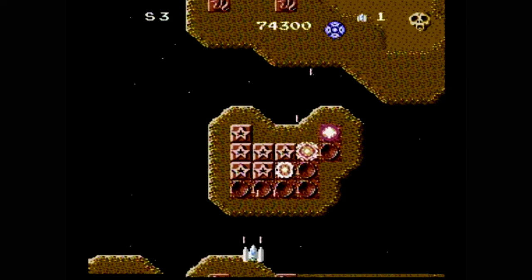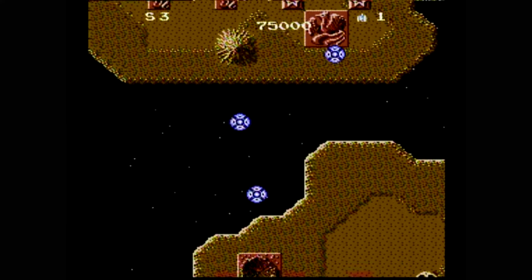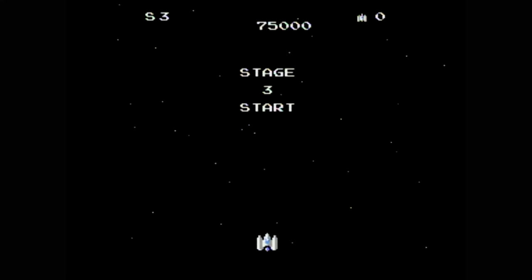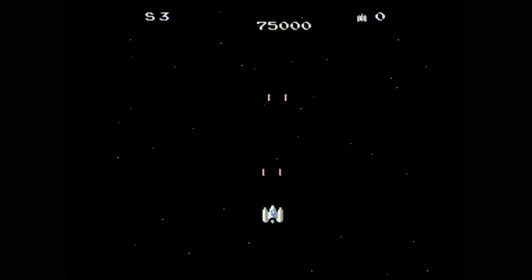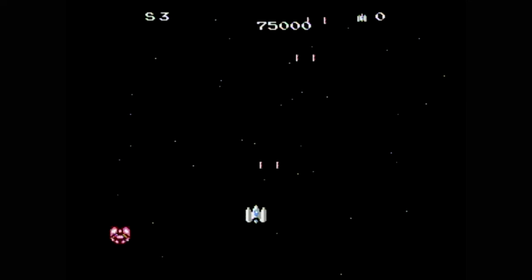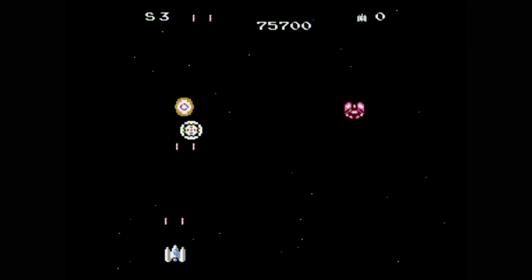Visually, Star Soldier is not the most exciting game out there, but most of the old-school Nintendo spaceship shooters all kind of look like this, visually. In the gameplay department, Star Soldier is one of the better ones. And if you enjoy others like Xevious and Alpha Mission, then you'll probably enjoy Star Soldier.